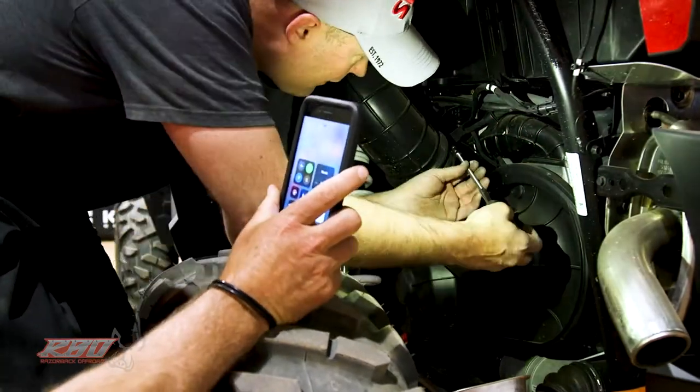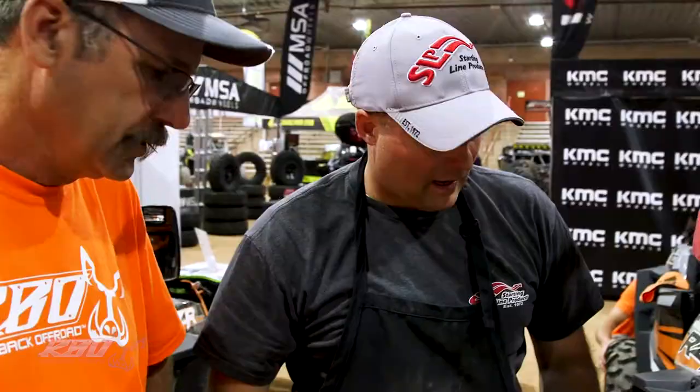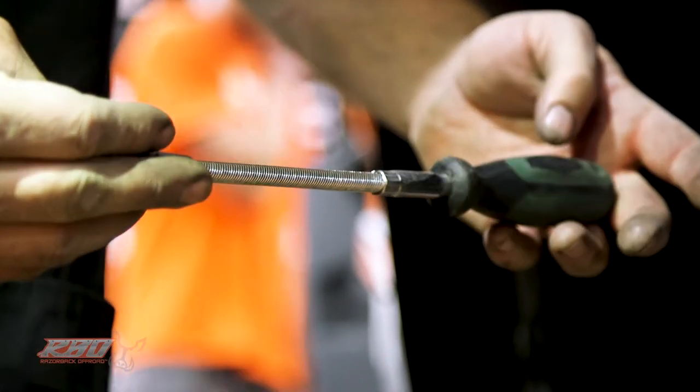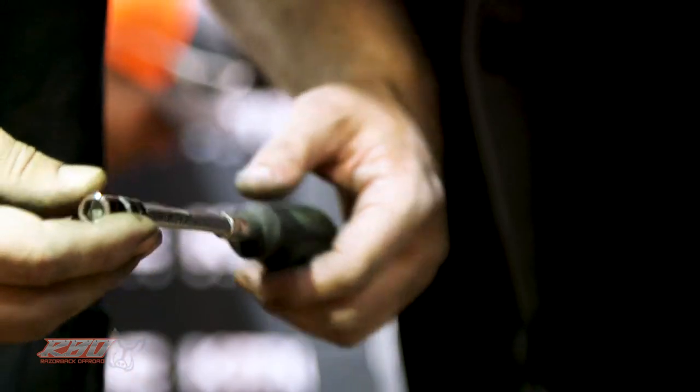So the first step is to get the screws out. And I like this tool the best for doing that. It's got a flexible shaft, so you can get in and around all the obstacles. And this is something you offer? It is. This is something that we sell.